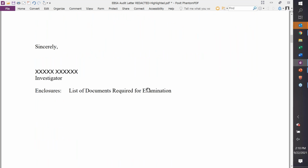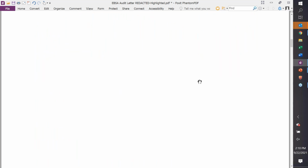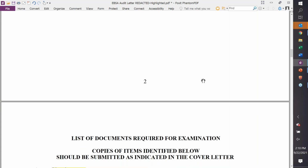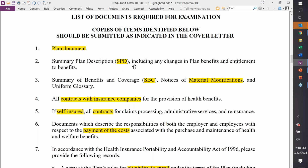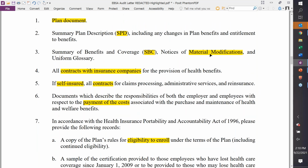So then they give you this list of documents. And you might think a list of documents is a page. Well, this one is several pages. And you can find that they're looking first for the plan document, then the SPD. So sometimes on these letters, we see them actually name the wrap, but really asking for the plan doc and the SPD is asking for the wrap, even without naming wrap as what they're looking for. Ultimately, you've got to have the wrap in place in order to truly meet the plan doc and SPD requirements under ERISA. Then they ask for SBCs.